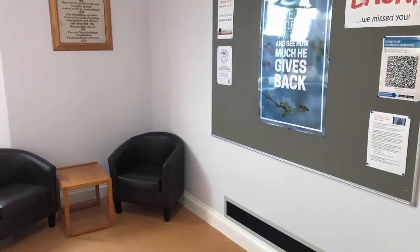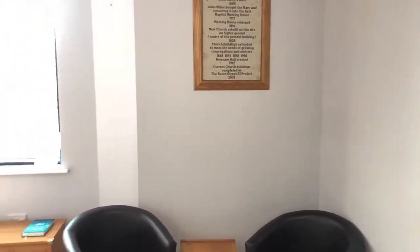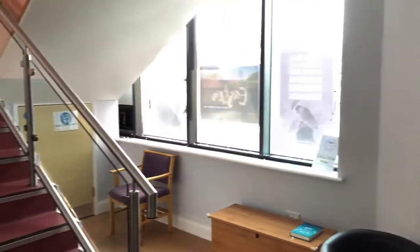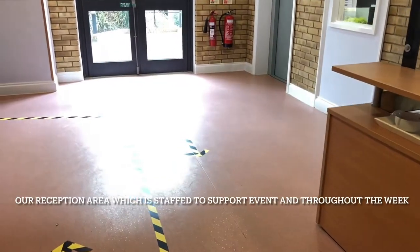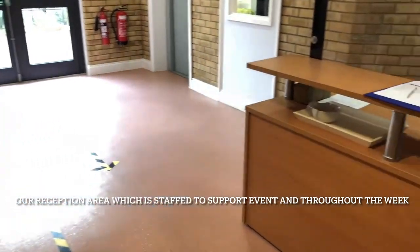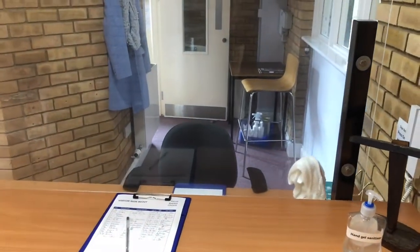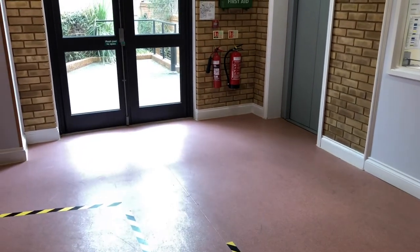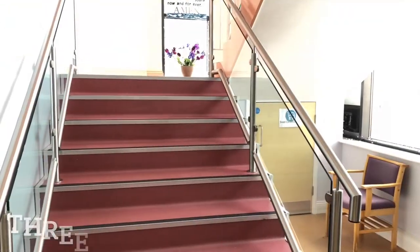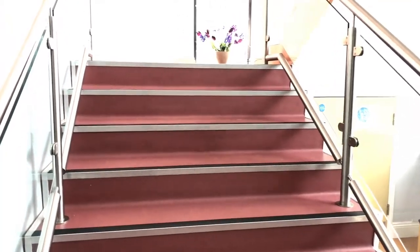We've got a bright and redecorated entrance hall. Lots of information about what we do in the church, but also a really welcoming area for anybody visiting. Our reception area is staffed throughout the day. We've got the opening hours on our website that you can go to, www.yeovilbaptistchurch.org.uk. We've got a lift to all our floors and obviously stairs. The church has three floors.